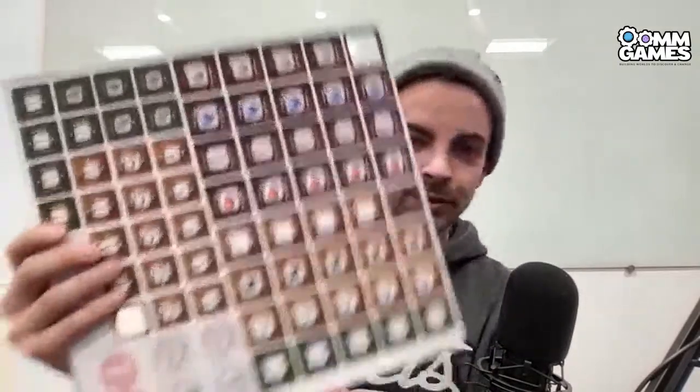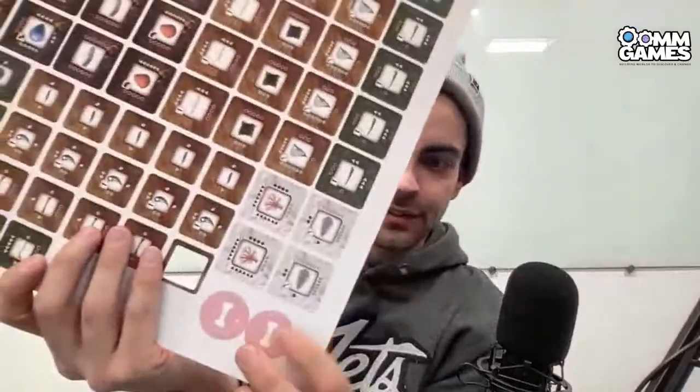Okay, I'm not going to punch all these punch boards, but we have a bunch of resources. These are some wound tokens.